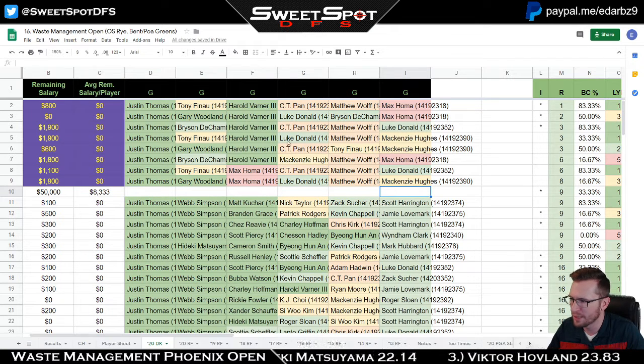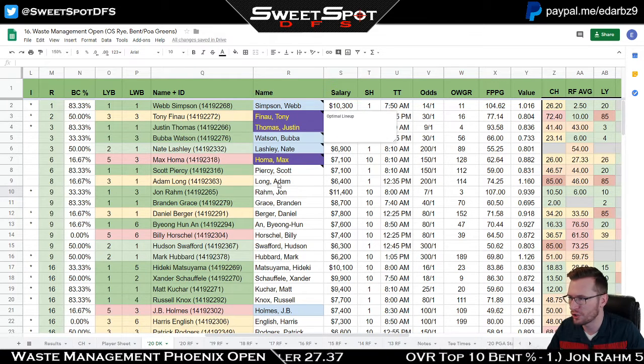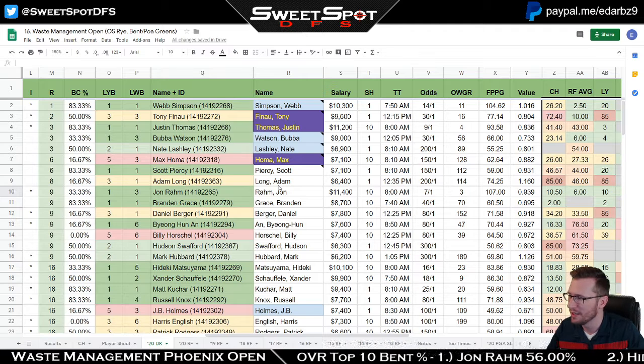These were my Kobe lineups. All of these guys said something about Kobe. And when we look at the DK page, the guys highlighted in purple paid homage to Kobe in one way or another. Tony wore the number 8 jersey. Justin Thomas wore the Lower Merion, his high school jersey, number 33. Max Homa wore the 24 jersey.